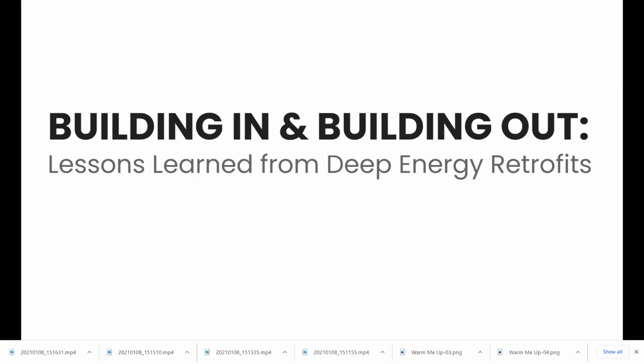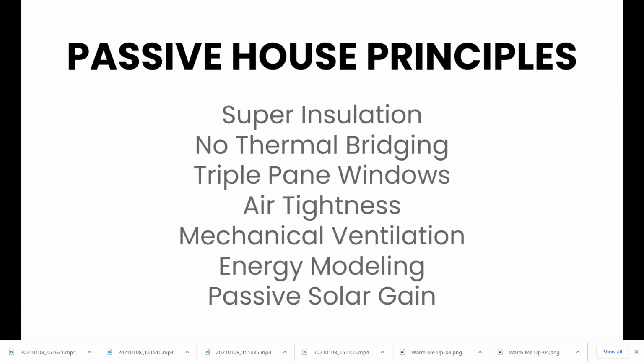Okay, so we are going to talk about deep energy retrofits, and we're going to think about them in terms of building in versus building out. And that means, where do we put our insulation? Is it smack on the outside of the building, or are we interrupting our living space and putting it inside?